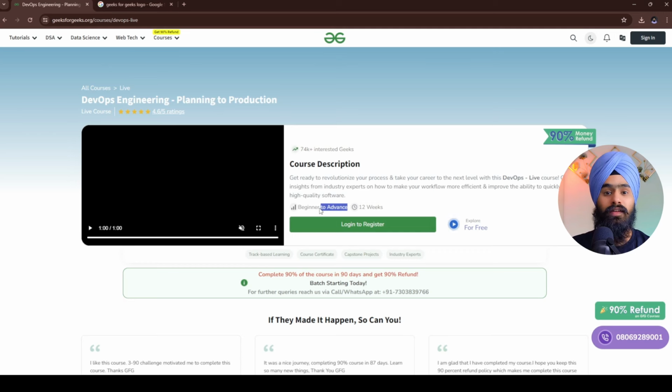And even GeeksforGeeks is one of the most trusted platforms. That's why I promoted this course. I know that a lot of people already have experience in DevOps, so they were thinking, hey, this course is very expensive, is it really worth it? I know that, but this course is for beginners, it is not for advanced topics. This course is for people who do not have any basic knowledge about DevOps. They can learn about that. So for me this course is good.